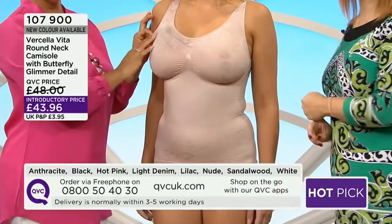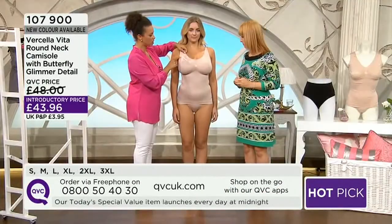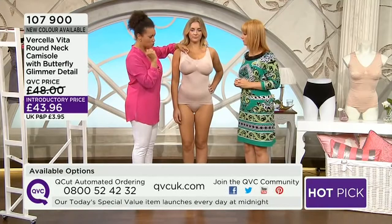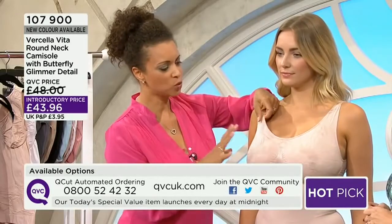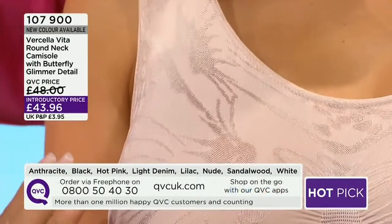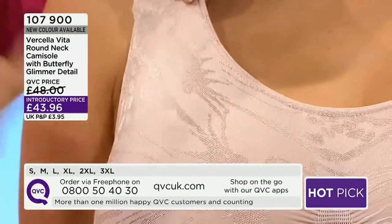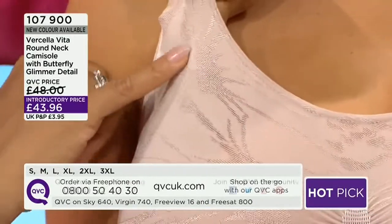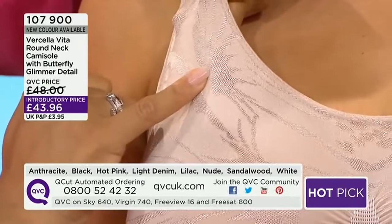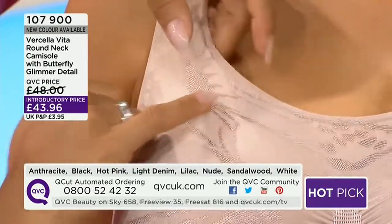Oh, I must go through the sizes, actually. Can I show something very quickly before we have to go to the before and after? I'm so incredibly excited about this hot pick because it's one of our masterpieces, one of our works of art as far as the detailing is concerned. This is not printed on, this is woven. It's one thread. Where it's a little transparent, it's just a single thread. Where it's a little darker, a little lighter, it's double.